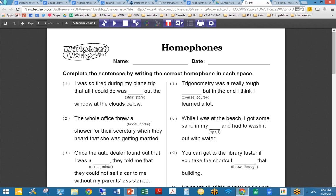Well, when I go and look at a homophone worksheet, this is a PDF. It's an accessible PDF, so if I want, I can have this read aloud. Complete the sentences by writing the correct homophone in each space. And you have some of the same types of tools that you might have with a program like Kurzweil. For instance, if I wanted to actually answer the questions here or transcribe into here or type into it, I can put that here. Paul Brown.